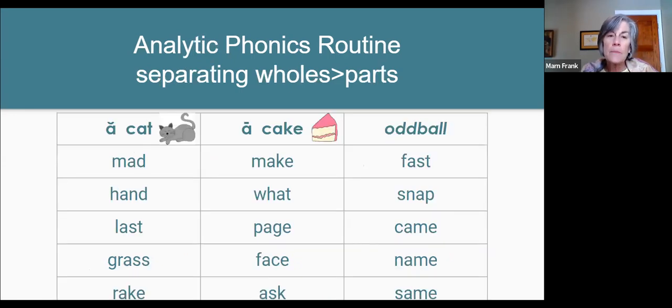A third model is analytical phonics, which is separating wholes to parts. This is the Words Their Way series, which has numerous workbooks that you can print and copy. And there has to be some foundation of letter sound knowledge in order for analytical to work. It's word sorting. So you would give students this chart and they would have to cut it up into small flashcards.